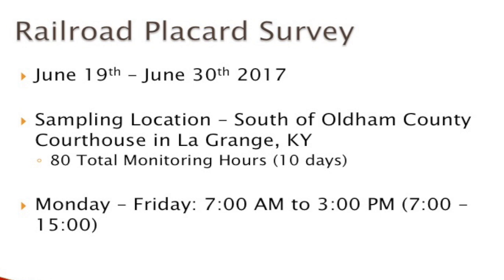The railroad placard survey was completed June 19th through June 30th. Again, this is a small snapshot. It was also done Monday through Friday from 7 to 3. The sampling location was south of Oldham County Courthouse in LaGrange, and there were 80 total monitoring hours, so 10 days, so 2 Mondays through 2 Fridays.